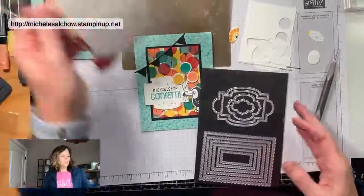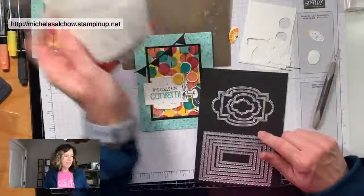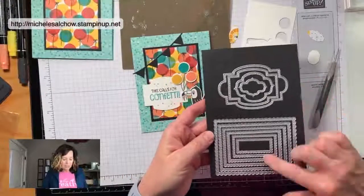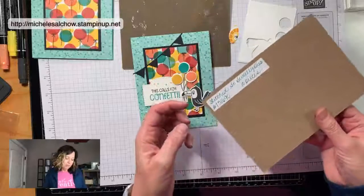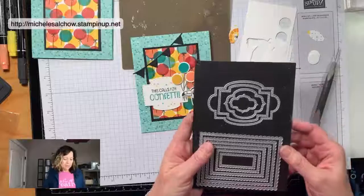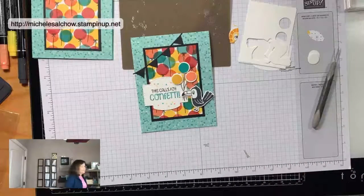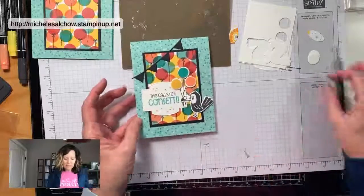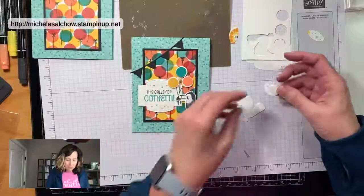In fact, I have a whole little collection over here of pre-cut from these dies because I use them so much. They are carrying over there in the mini catalog, and I didn't put the price on the back of these, but they're part of a bundle with a great sentiment, actually the sentiment that we're going to use for this. And then I've already cut out the toucan and the little balloons.